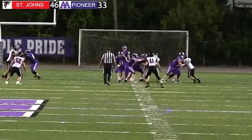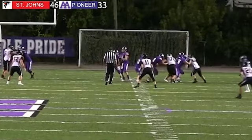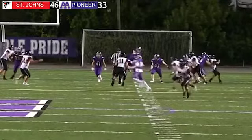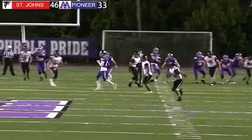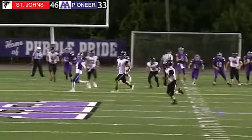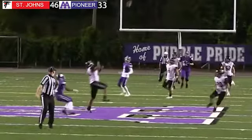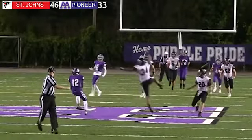Well, they got one more shot at it. And again, Easthope hanging in there as long as possible, looking for anything to happen. You got to give this kid a lot of credit as he's faced some pressure and hasn't shied or backed down from it at all.